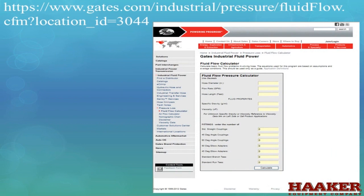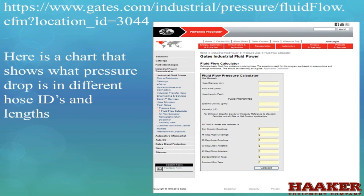This is a fluid flow pressure calculator that you'll find at gates.com. This is a calculator that shows what pressure drop is in different hose IDs and lengths.